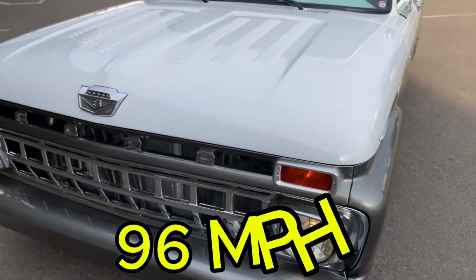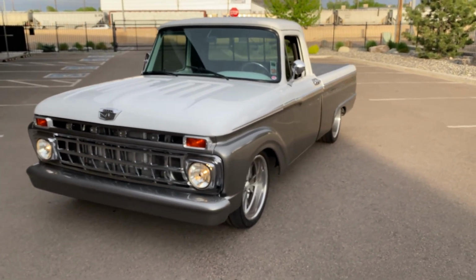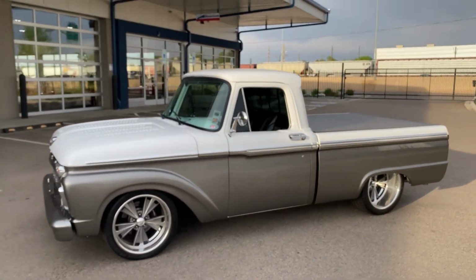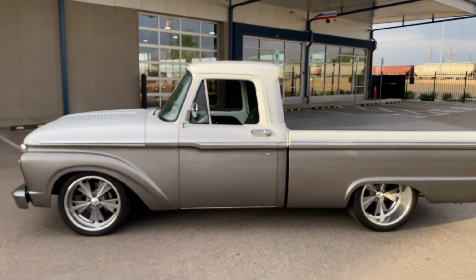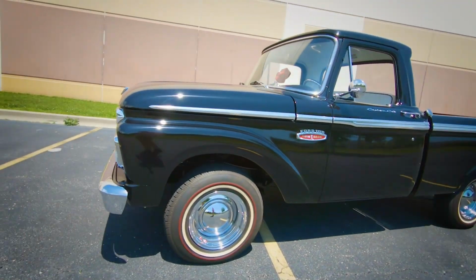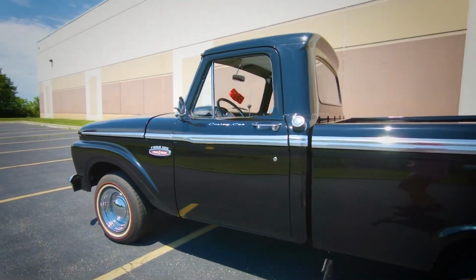With a top speed close to 96 miles per hour, this pickup wasn't just fast for its time, it was fast for any time. Picture yourself in the 1960s, flying down Route 66 with that V8 roaring behind you, feeling every vibration in your chest like a war drum. This wasn't just driving, it was living.